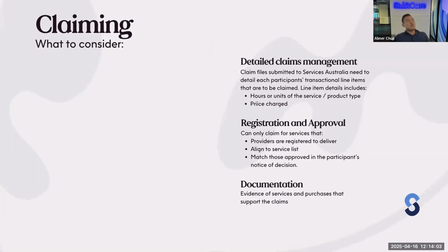With claiming, when we submit claims to Services Australia, for example, if you do the bulk claim file, they have to outline the hours or units of that particular service or product type charged, and also what the price is. Registration and approval: you can only claim for things that you're registered to deliver. They have to align to the service list and match the participant's notice of decision. On top of that, any documentation, such as invoices from allied health providers, needs to be included or be able to be surfaced during audits.